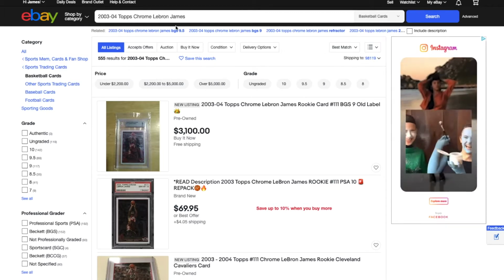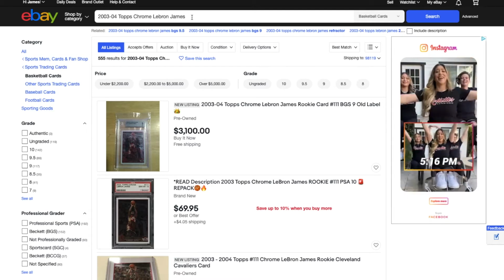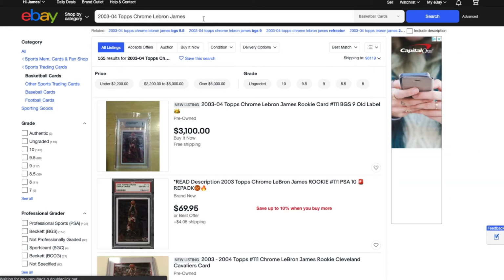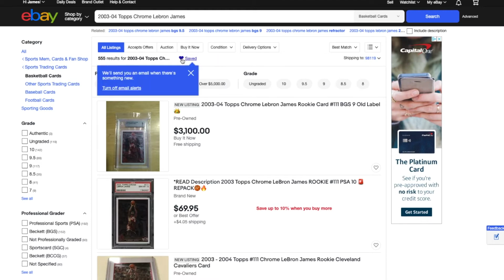So you can get more specific. You can type in a grade or a specific parallel or whatever you want. It doesn't matter, but we'll just keep it here because that way anything that's listed with these key terms will show up in your daily email. So what you simply do is you go right here to where it says save this search. And there it is. It says, we'll send you an email when there's something new. So basically, it's easy as that. It's not any harder. And this is a great way to start keeping an eye on some of those chase cards that you're going after.